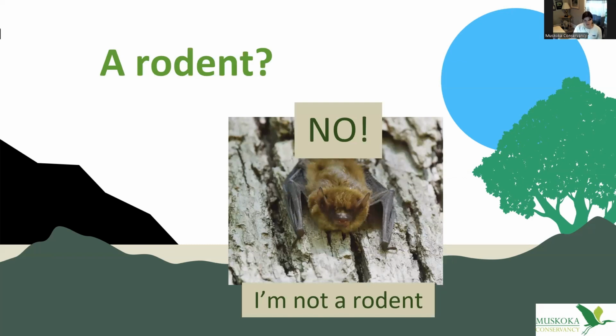So even though they look like a rat or like a mouse, they're fuzzy like them, one main thing that can help you determine that they're not a mouse or a rodent is that they don't have those teeth that are very characteristic of a rodent. So those two sets of incisors that are quite sharp for chewing through wood, because they're herbivores. But no, bats do not have rodent teeth.